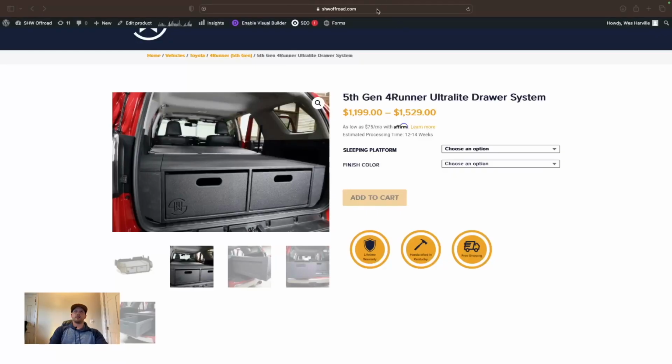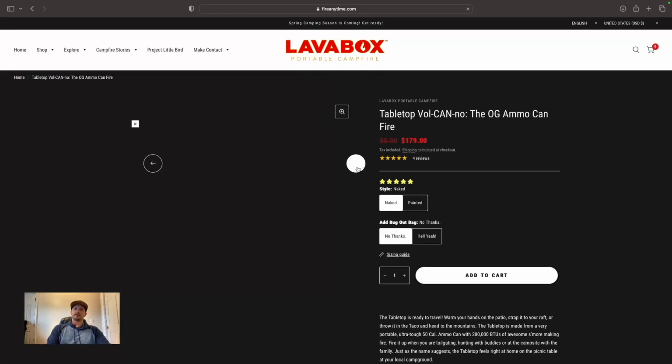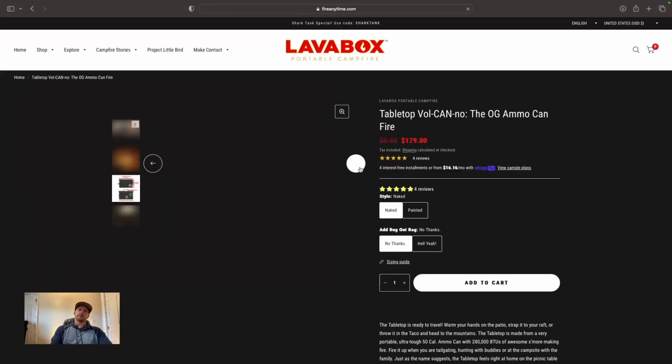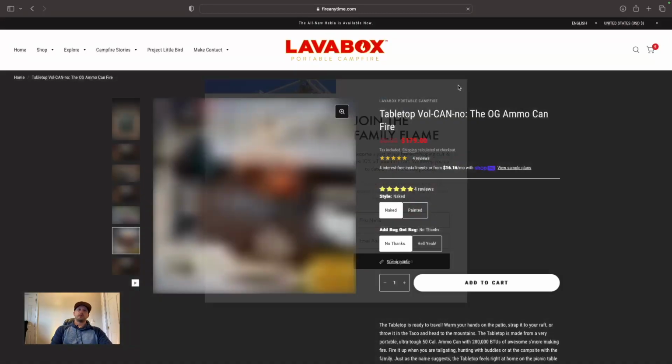But you can use a lot of them that have fire pits, like the ammo can fire pits. I don't know if you've ever seen these. I'm going to do a quick detour here to show you these, but I really like them because they travel well and they work well to have a flame at camp, whether you're cooking on it or just sitting around a fire. This is a cool solution: it's an old ammo can, and they put little lava rocks in it, and you hook up a propane tank and you get a fire. It's really, really cool, right? So it's super portable.